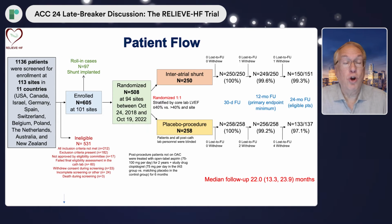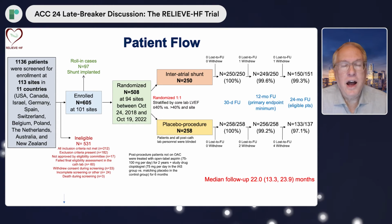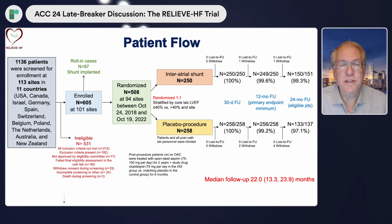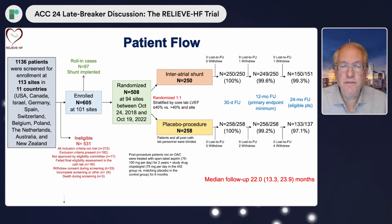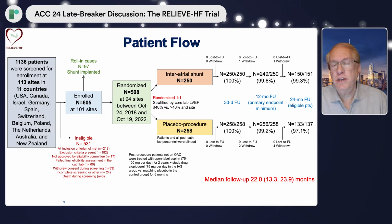So it was very broad, from the United States to Canada to Germany, Spain, Israel, Australia, New Zealand, other European countries. And we enrolled a total of 605 patients, and about 97 of those patients were so-called roll-in cases. They were treated with the shunt without randomization to give selected sites experience with the device. But ultimately, we then randomized 508 patients at 94 sites over approximately a 4-year period. And 250 patients were randomized to receive the shunt, and 258 patients were randomized to the placebo procedure.